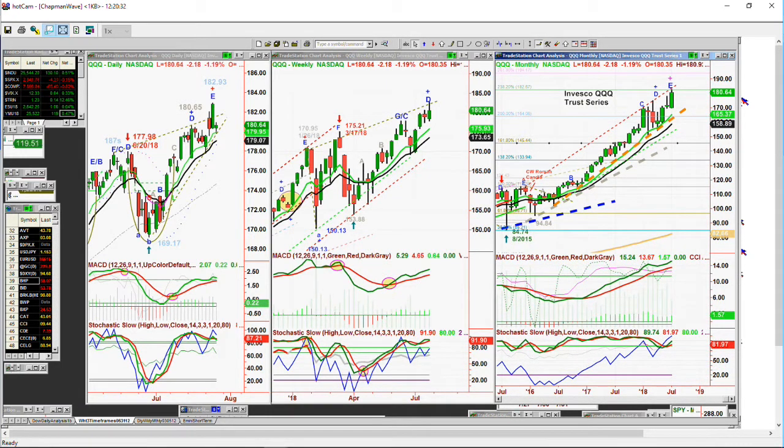decline. That's number one. Number two is, I'm only in a leg D in the weekly chart. The MACD is good, not nearly as good as it was back in earlier 2018, back into March, where we went to 175 at peak F.